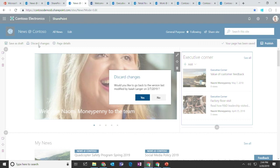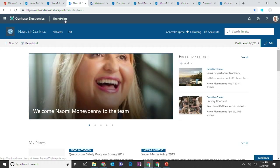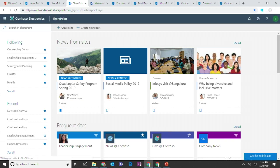Now, news also surfaces anywhere that you have a news web part. In addition, it surfaces on SharePoint Home. So if we go up to click SharePoint in the suite bar or SharePoint from the menu, this is the SharePoint Home experience, and this shows me news that's relevant to me. Again, based on my groups, my memberships, my audiences. And you'll notice in this view, some of the news has this visual badge that says News at Contoso.